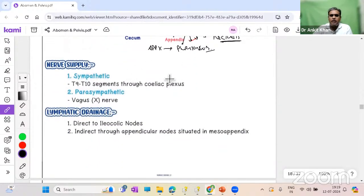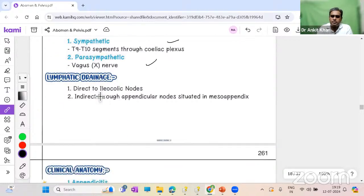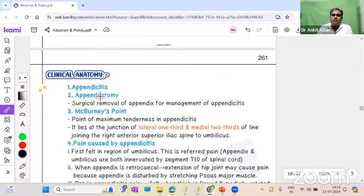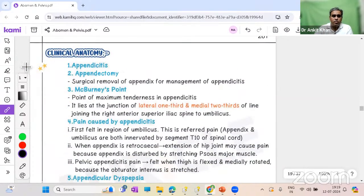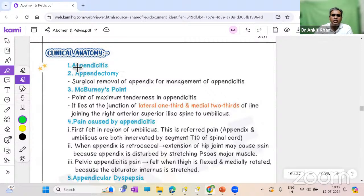Come to the nerve supply, you have sympathetic and parasympathetic from T9, T10, and the vagus part. Again, lymph nodes, you have the ileocecal nodes over here. Coming to the clinical anatomy, now this is interesting. Obviously, appendicitis. Okay, I've already discussed the removal of it, appendectomy, fine.